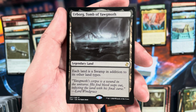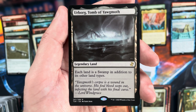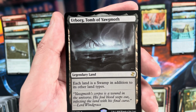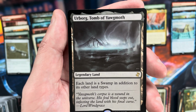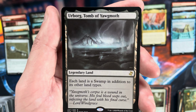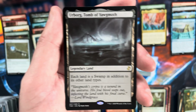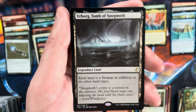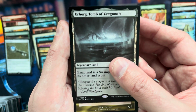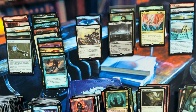And that is Urborg, Tomb of Yawgmoth, which is the most valuable rare in the set. This is pushing $40. I think it's right at $40. Absolutely monstrous hit. So hitting Chalice, hitting Sliver Legion, and hitting Urborg in the same box, I believe, is three of the four most valuable cards in the set. There we go. I can say words. I'm just really, really happy that I pulled an Urborg. Holy moly, what a pull! And we still have a Tidehollow Sculler below that, and that concludes our box.